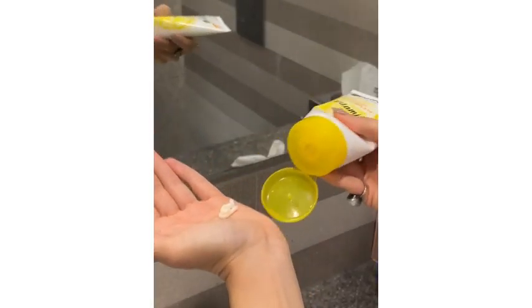It is known to remove all the impurities and dullness from your face. It also has vitamin C and is infused with yuzu lemon. So the ingredients are known for its antioxidant and brightening properties.